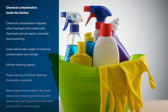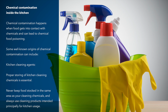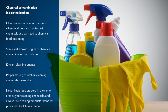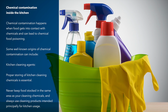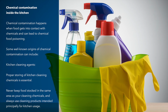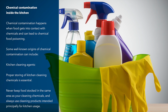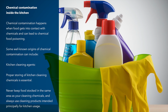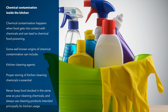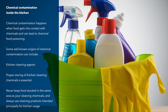Chemical contamination inside the kitchen. Chemical contamination happens when food comes into contact with chemicals and can lead to chemical food poisoning. Some well-known origins of chemical contamination can include kitchen cleaning agents. Proper storing of kitchen cleaning chemicals is essential. Never keep food stocked in the same area as your cleaning chemicals, and always use cleaning products intended principally for kitchen usage.